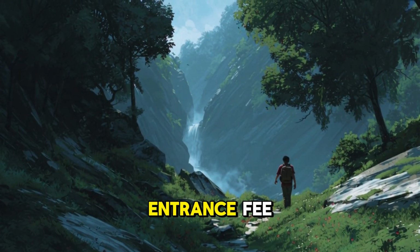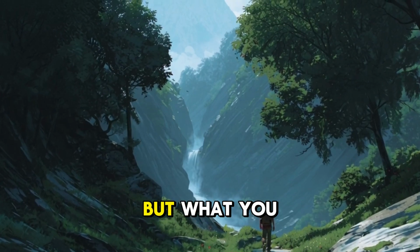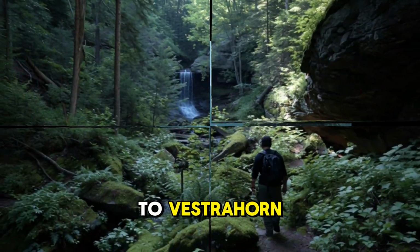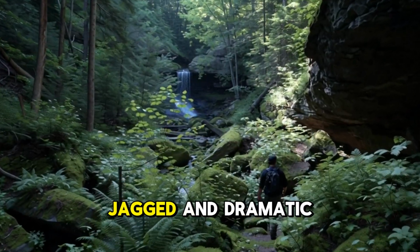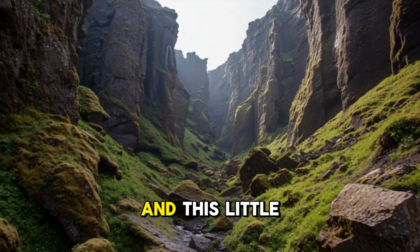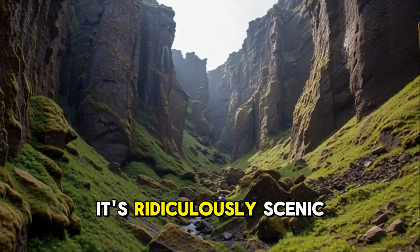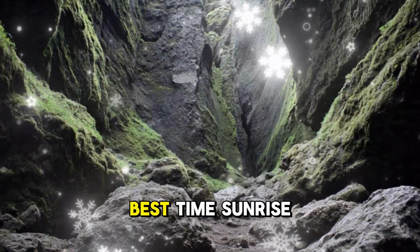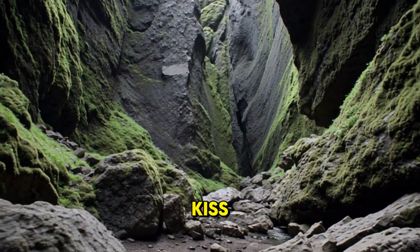There's a small entrance fee, like $8, because you're driving through private land, but what you get is access to Vestrahorn, one of Iceland's most photogenic mountains. The peaks are jagged and dramatic, there's a black sand beach, grass-covered dunes, and this little Viking film set village they built for a movie. It's ridiculously scenic. Best time, sunrise. The light on those mountains at dawn is chef's kiss.